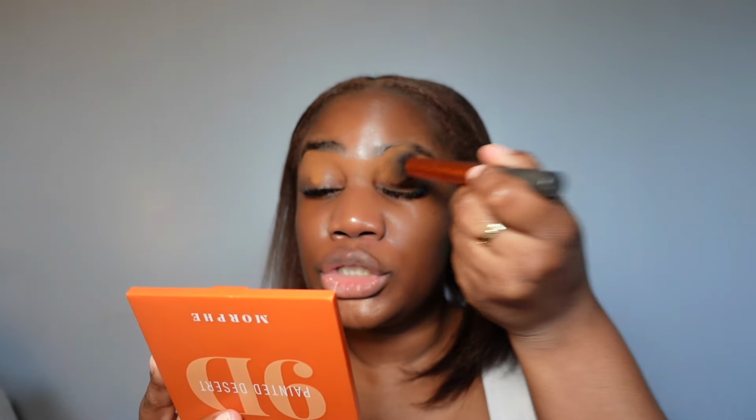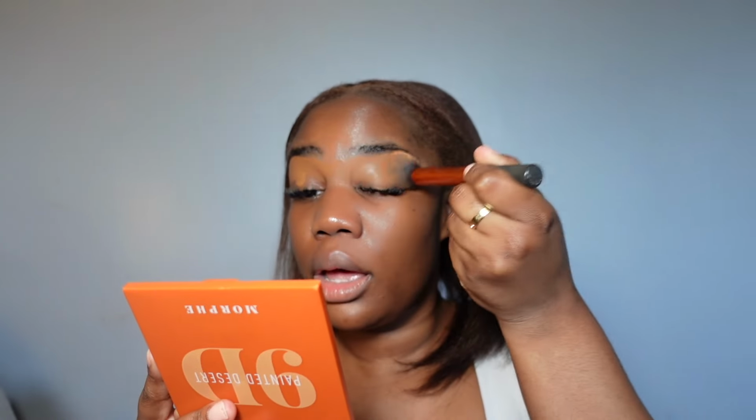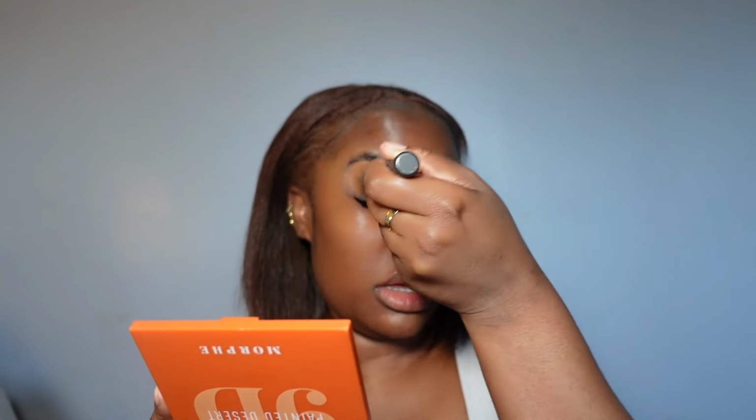I go in with my Real Techniques brush. Need to learn how to speak. And then just dab that concealer in. Nothing worse than having a runny nose when you're putting on makeup.